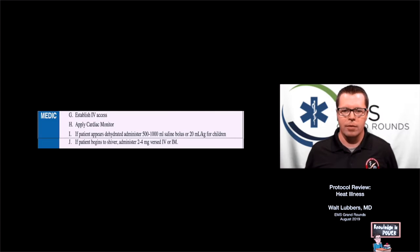You've really got to get the convective cooling. You've got to get the conductive heat loss as much as possible. There's a note here that says if the patient begins to shiver, you can give them IM Versed or IV Versed if you have an IV established. I have personal feelings on that, but that's what the protocol says.